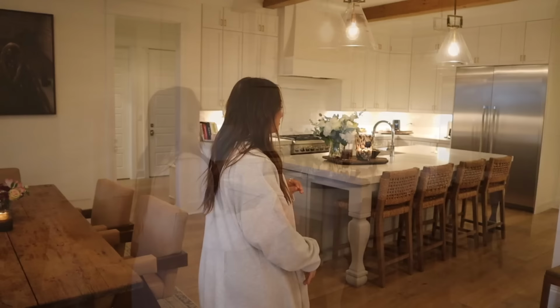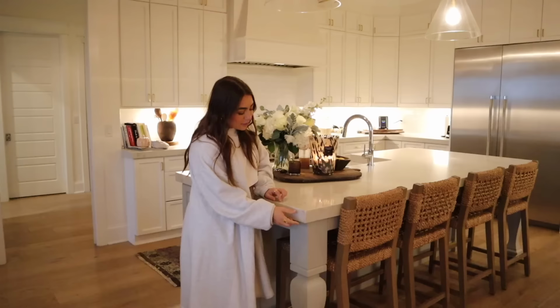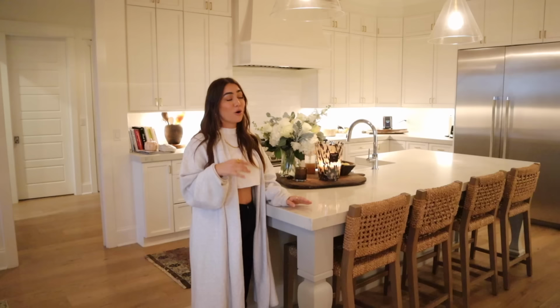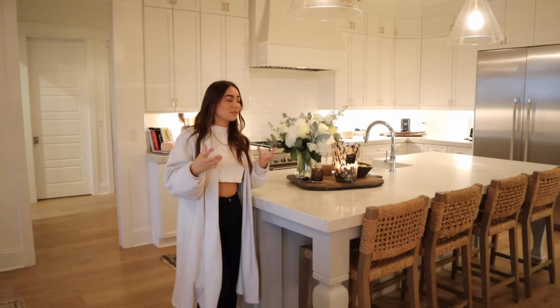Okay, our kitchen. So we love our kitchen. It has been such a great kitchen. I think the best thing about it is probably the counters. They went with probably a 3-inch chunk, and I just feel like it makes it look so luxurious. And everyone that comes over to our house notices this, and they're like, okay, next time I do my kitchen, I want to do a really thick slab, and it just looks super luxe and cool.